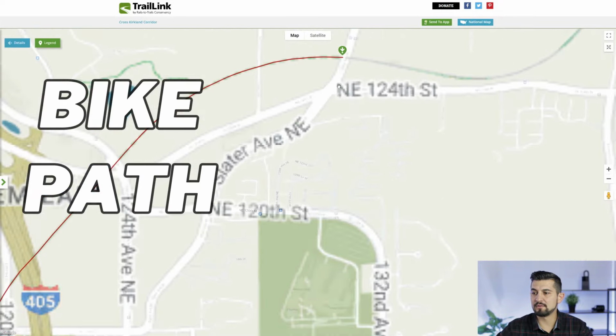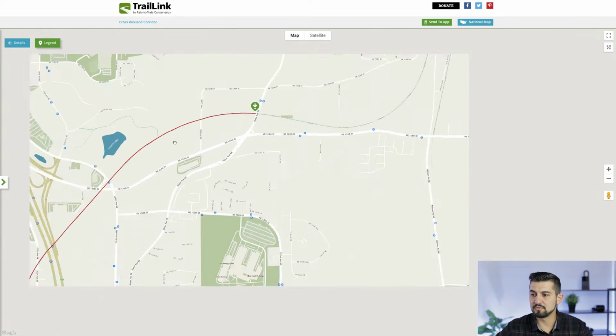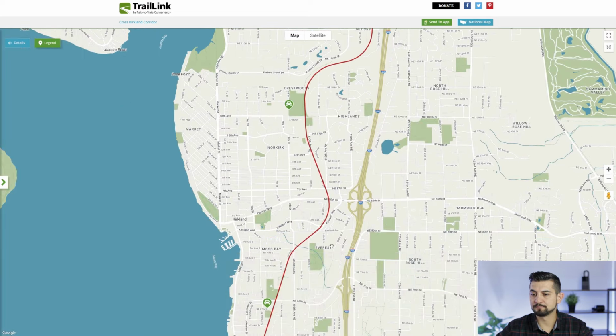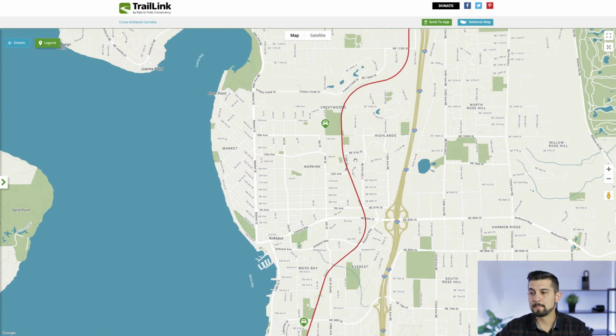Okay, so you would start in the Totem Lake area off Slater Ave near Northeast 124th Street. You can see this trail goes for quite a while. You can go all the way through where Kirkland is as well, and it goes into Bellevue also. So that's going to be helpful if you want to bike ride, and obviously from this trail you can go into the city, to the market area of Kirkland, and also downtown Kirkland as well.